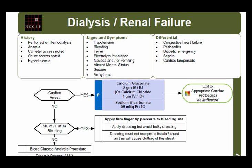Next item is going to be AM3. This is the dialysis and renal failure patient. And something to make a mention of here is for the patient that is in cardiac arrest, they make a mention of giving calcium gluconate or sodium bicarb. And the thought is this is for possible hyperkalemia, which you can reverse with the calcium and with the sodium bicarb. And could be hyperkalemia combined with acidosis, which it very commonly is.